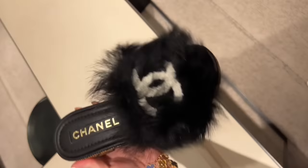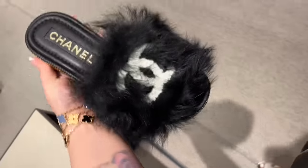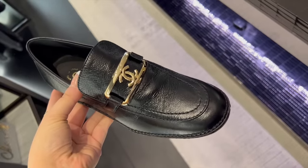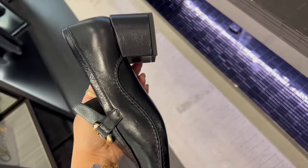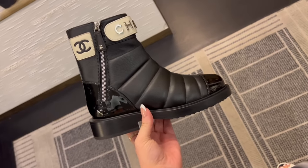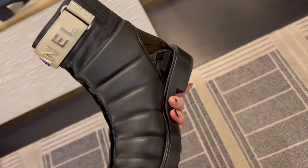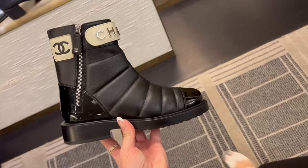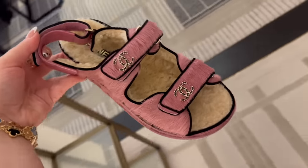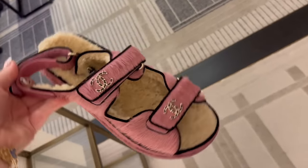Let me show you some of the new shoes. These are the furry slides from the new collection. This is a new style loafer. It has a block heel. I'm not sure if I like them. These are the new boots. Again, I'm not sure if I like them. I would say pass. And they have a new color in the furry sandal. Actually, the pink is my favorite.